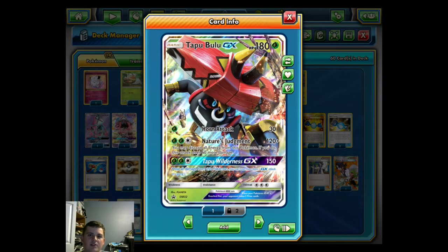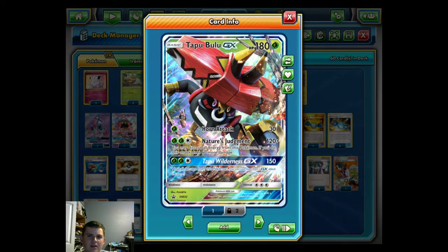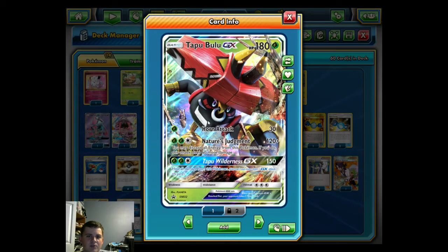And Tapu Wilderness GX is 150, which can help finish off things you've already poked or knock out low HP basics and heal all damage, which can preserve your Tapu Bulu for another turn. But also, this attack doesn't make you discard. So attaching a Choice Band and using Tapu Wilderness against a Lele GX allows you to take a knockout and 2 prizes while preserving all the energy on your Bulu and healing it off completely, making it hard for your opponent to one-shot it the next turn.